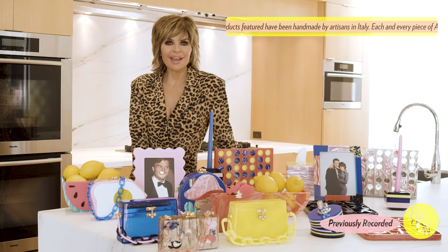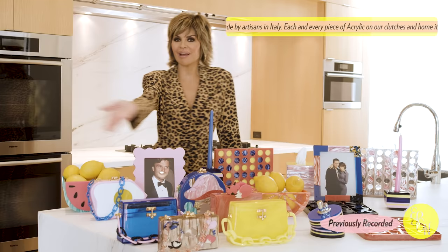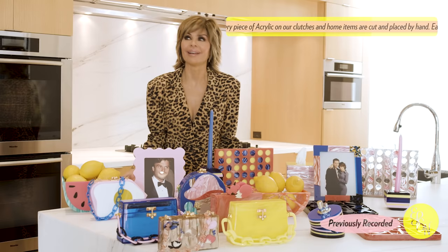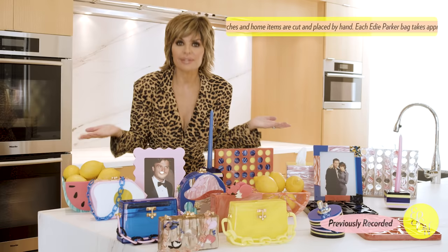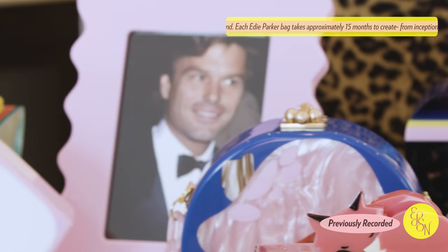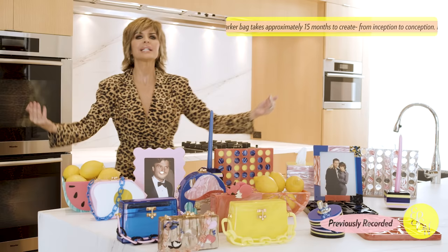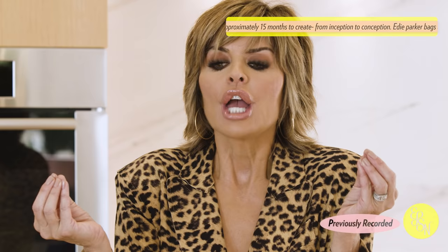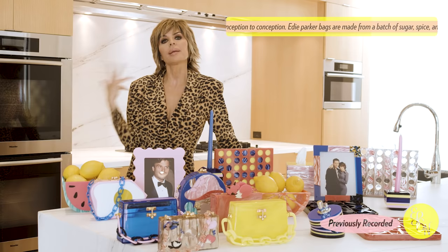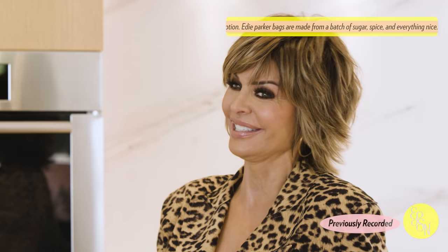Hi, I'm Lisa Rinna, and welcome to Edie Parker's 2021 spring collection. I mean, here's hoping that there is a 2021 spring, right? But if there is, look at the fabulousness that we have. Is this not gorgeous? We've got this beautiful Italian-made acrylic hand-laid collection. It screams, I am happy, I am free, and I am fabulous.